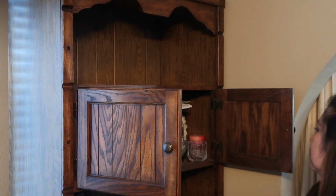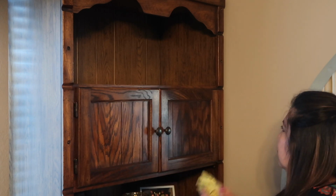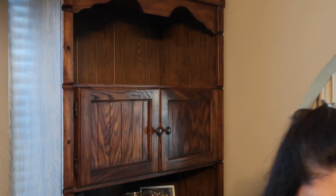This is where I store most of my candle stuff and everything, but I don't have enough time to go through that right now, so we're just going to press on.